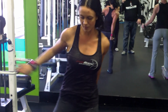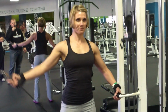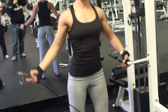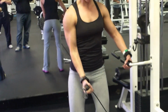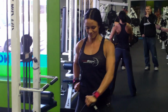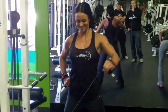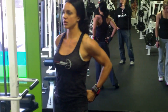Her training partner is IFPA Masters Pro Sarah Brown. She's familiar to some of you guys out there, so here they are training shoulders together. And it looks to me like they're hitting those shoulders from a lot of different angles, from the side, from the rear, and all that stuff, and that's probably why they keep those shoulders looking good the way they do. Her form's under control. She keeps the constant tension on the muscle by not going too fast with her movement. A lot of people use momentum. If they go too fast, the tension doesn't stay on the muscle.